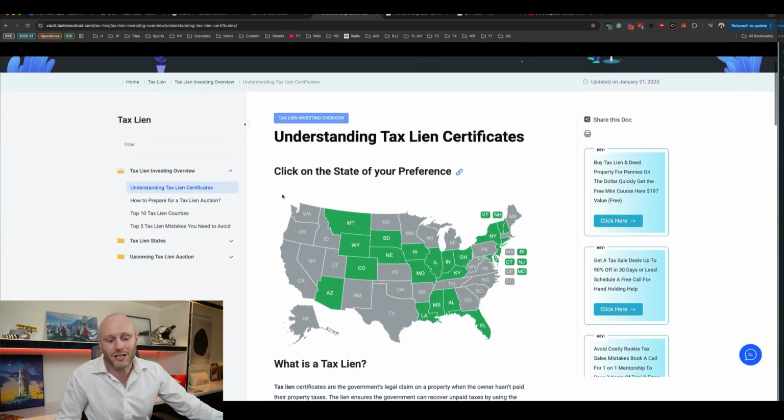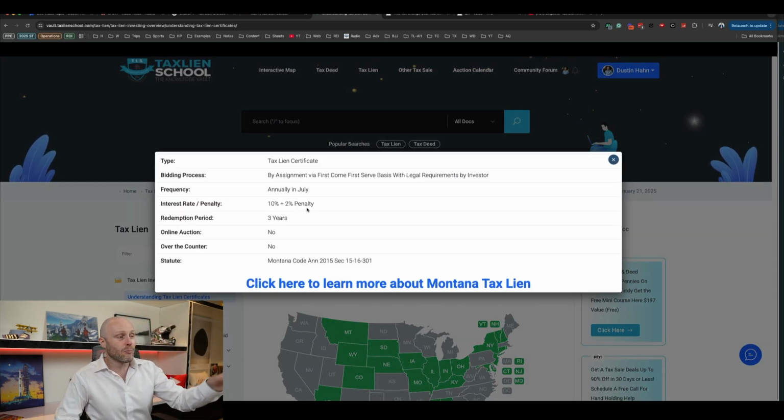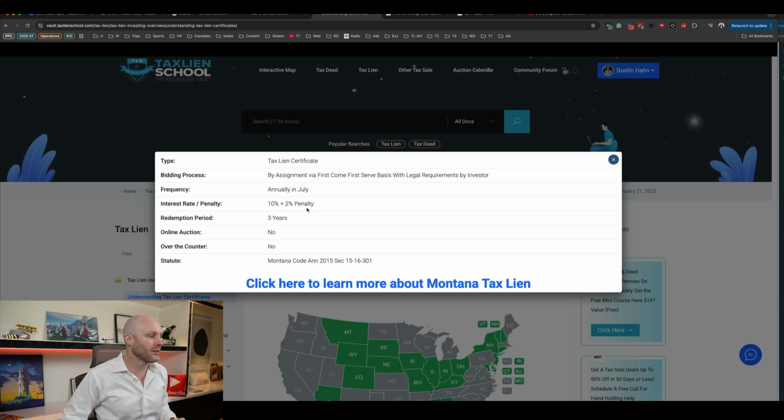So everything on my screen here in green is a tax lien state. So we're going to go through these starting with Montana. So Montana is a 10% interest rate, 2% penalty, redemption period of 3 years, and they have by assignment, first come, first serve when it comes to bidding. So Montana can be a great spot for tax liens, and you can buy some of these online.